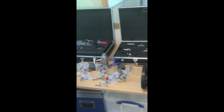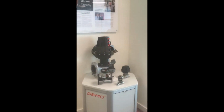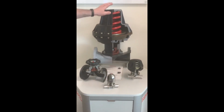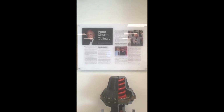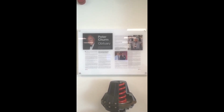Just behind the door there, we've got another unit, which was kindly donated to us by Gemu, and that features the diaphragm valves range, from the small hygienic here to this whopper over there. There's also a piece of information there about Peter Churn, our former technical consultant, after whom this facility is named. Great believer in training was Peter.